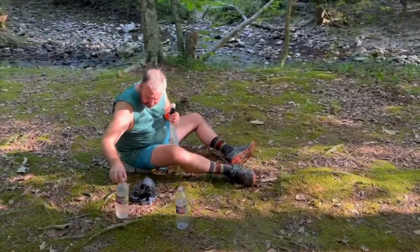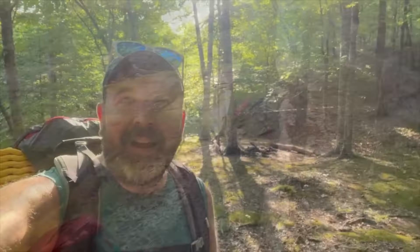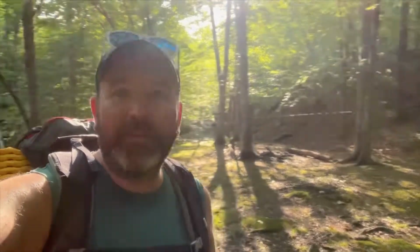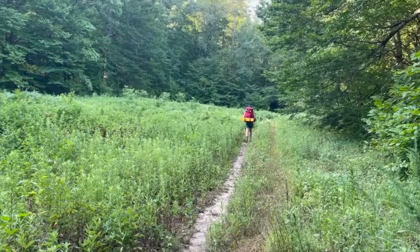Finishing up, getting ready to head out. Got the bags ready. Last day and we are off to get to the car in about 12-ish miles. So we're hoping it's maybe a tad cooler, but somehow I doubt it. So lots of water, lots of swimming. Got a few mountains to go over, and then I think more or less flattish. Hopefully, we shall see.